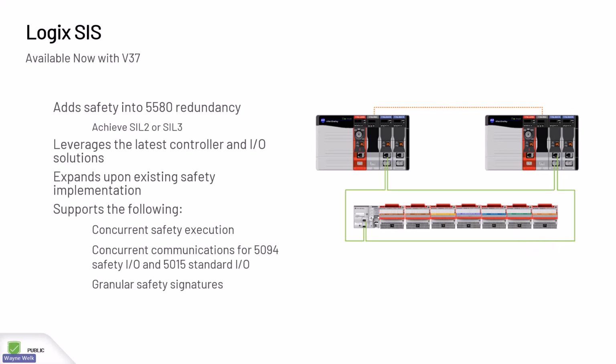So again, we'll talk more about this in some future sessions. This is just coming out, but it is available today. So if you are interested in learning a little bit more about this, please reach out and talk to us. I didn't mention that this is suitable for SIL 2 or even SIL 3 certifications in this architecture.